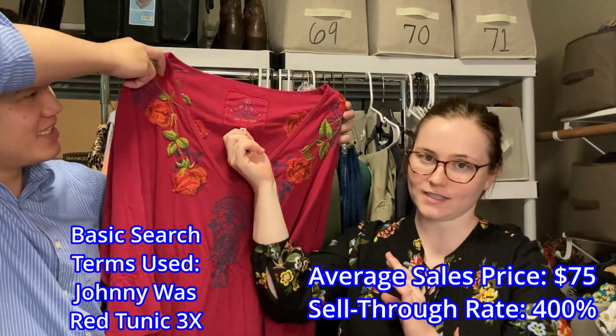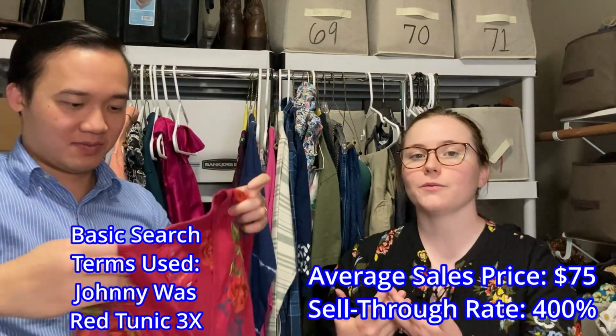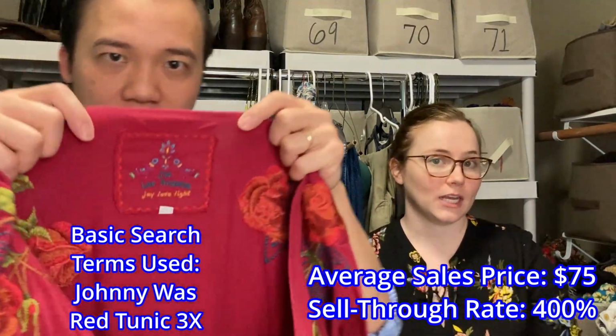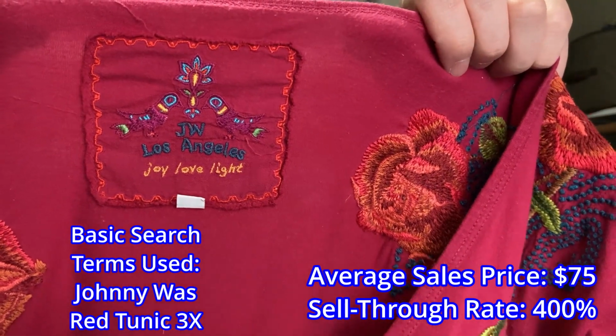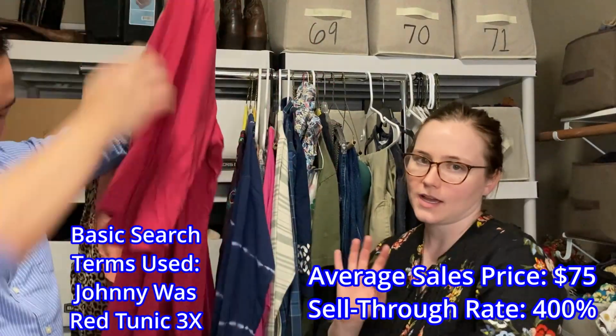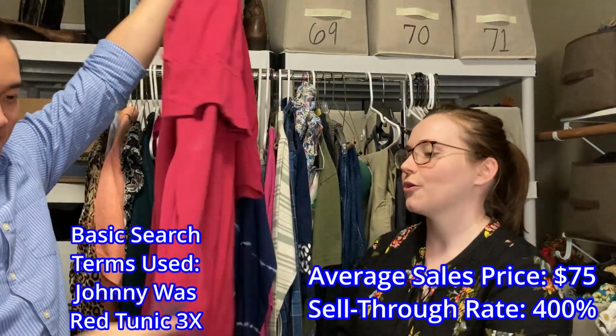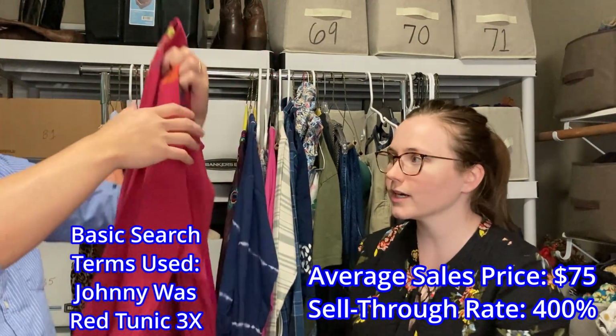It's size 3X. So Johnny Was in bigger sizes does much better. Mostly because Johnny Was is one of the Pioneer Woman's favorite brands. And so people who love the Pioneer Woman also love Johnny Was. So they definitely are looking for those items on eBay and stuff. And so I'm really excited for this one. I can't wait to see how much it will go for.